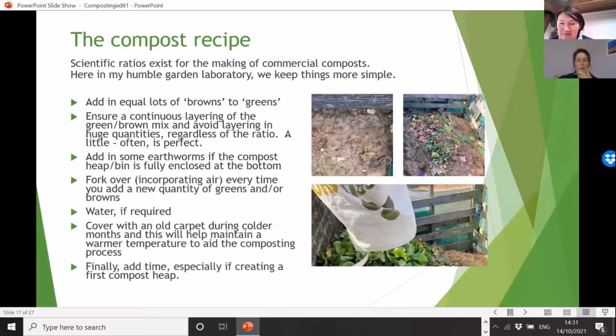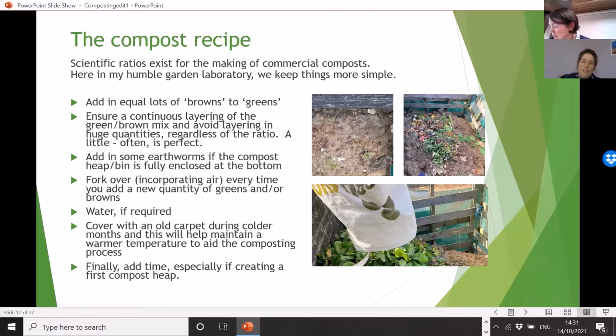So, compost recipe. We now know that we need browns and greens, and there are scientific ratios that exist for making commercial composts, but here in my own little humble garden laboratory, I keep things more simple. Basically, I add in equal lots of browns to greens. Now, I don't measure them. I don't go about weighing them or anything like that. I've done it for quite a wee while now. I just kind of do it by sight.